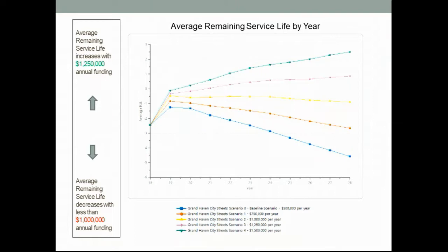The second analysis was remaining service life. So this is like, how long is that road going to last? As you can see, at the current $500,000, the blue line there at the bottom, road life goes nothing but downhill from here. We're just not putting enough in. At $750,000 or even $1 million, it starts to flatline. So $1.25 million is what we need if we want to raise the average remaining service life of the road.